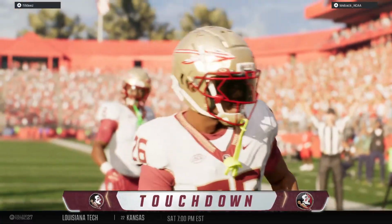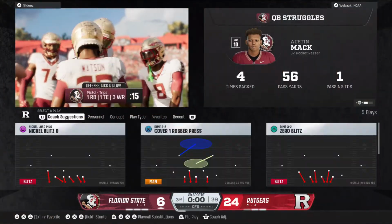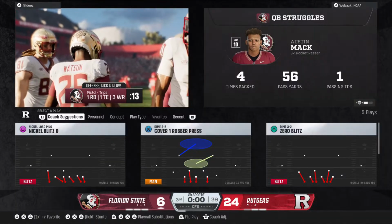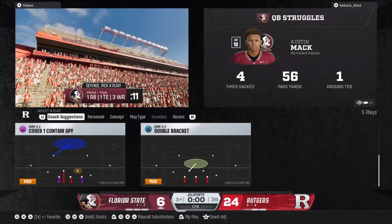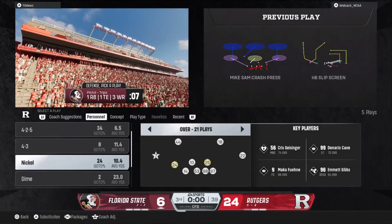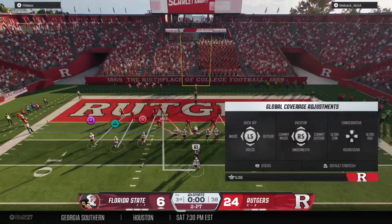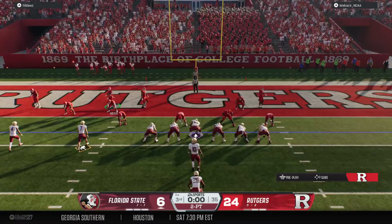Touchdown, Seminoles. And finally, guys, we've been talking about this offense. When are they going to get it going? When are they going to have that spark? They make the play. They finally get on the board. Now, can they keep the momentum going? Can they play complementary football? Can the defense get a few stops and the offense keep this up? Here comes the two-point try.